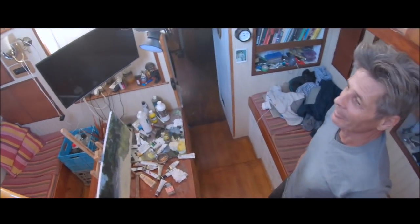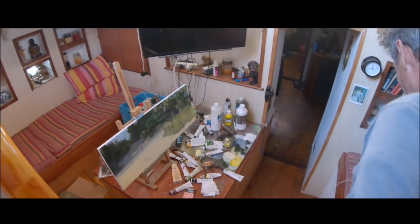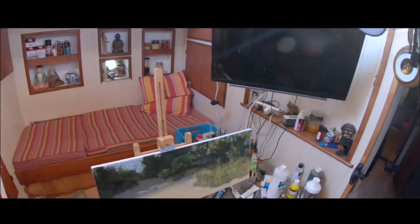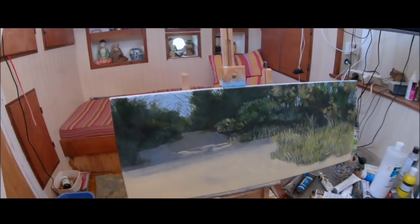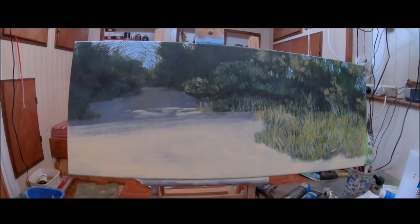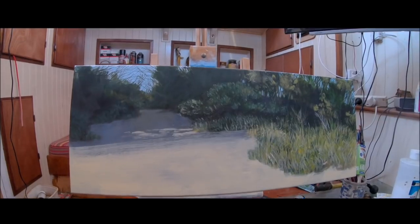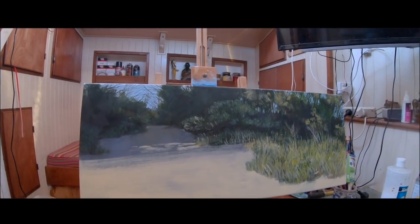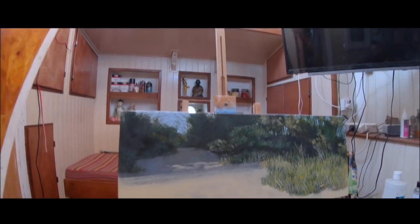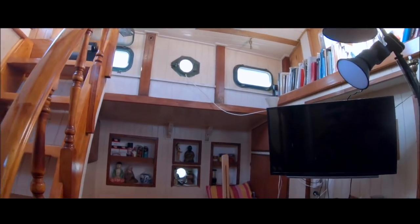Looks like he likes painting. Yeah, that's what I do for a living. I'm an artist. Wow. Can I video? Is it alright to video this? Yeah. Wherever I go, I paint the local scenery a lot of the time. These are paintings of the coastal walk through the sand dunes close to here that I'm working on at the moment. Wow, it's amazing.